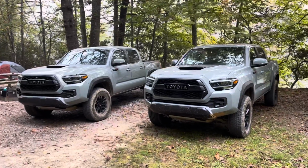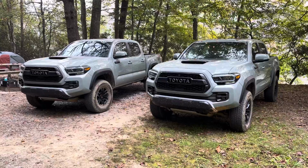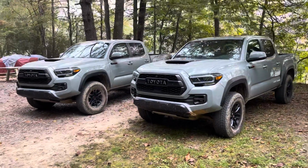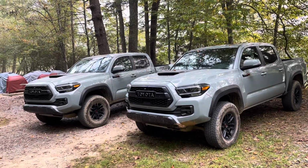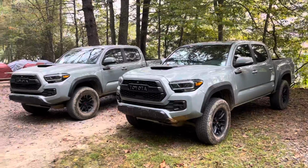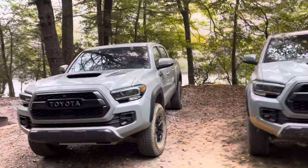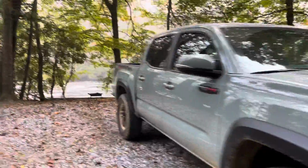I know I've shared these plenty, and I thought about maybe not taking a minute to walk through this, but I love them, right? I love Lunar Rock, I love the Tacoma, so why not share with you these two beautiful 2021 Tacoma TRD Pros with a pretty cool backdrop, right? We got the river right behind it. I'll go show you that, but this was the perfect spot to camp. So let me show you the campsite real quick, and then we'll pop over to the Tacomas here.